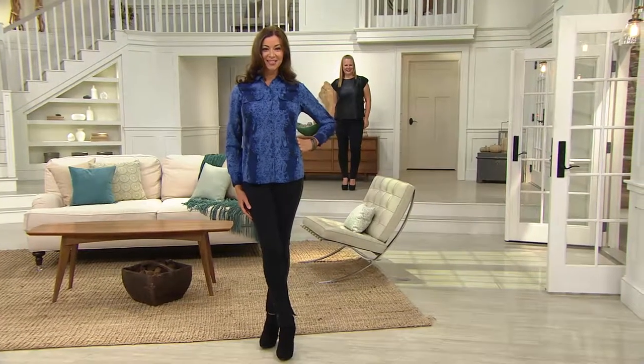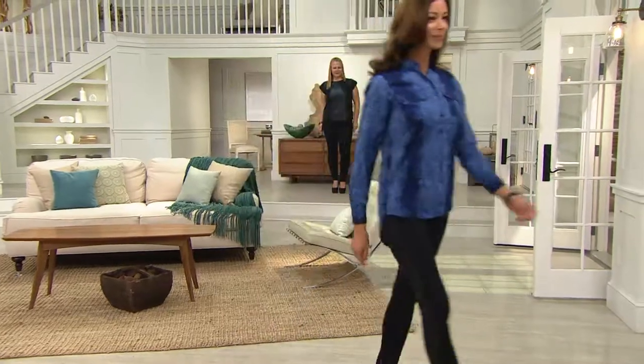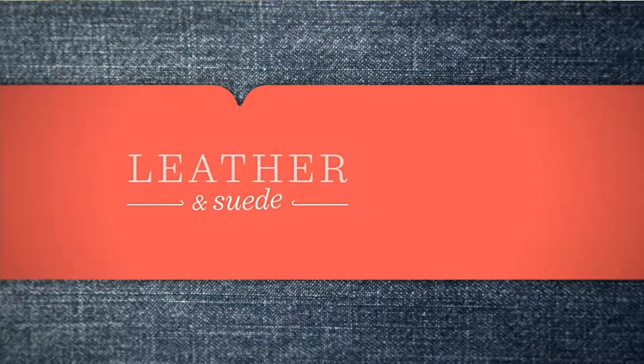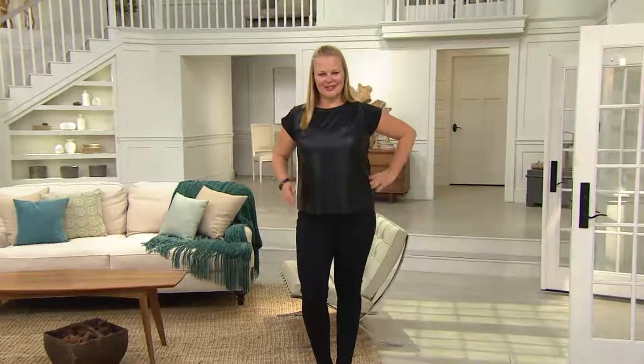All right, let's go ahead and move on because we don't want to waste any time. The faux leather short sleeve blouse is next. We have had this on the air. It is definitely a must-have of the season because it is your look in leather. And we've never had it on two easy pays before of 20.